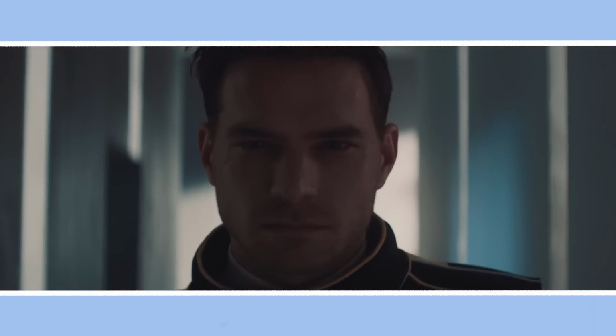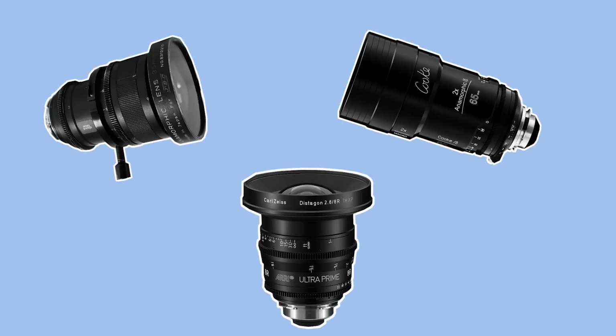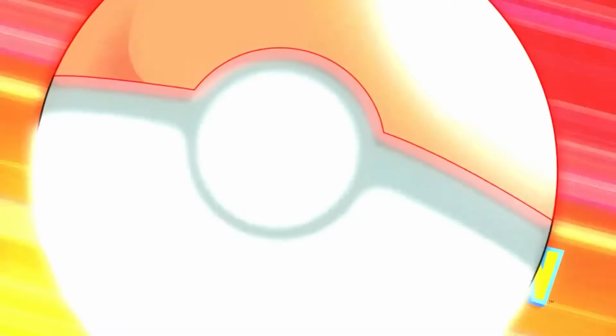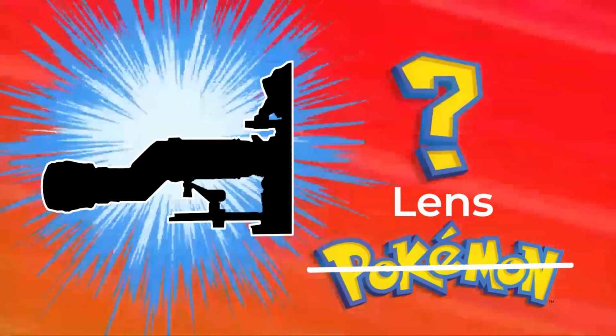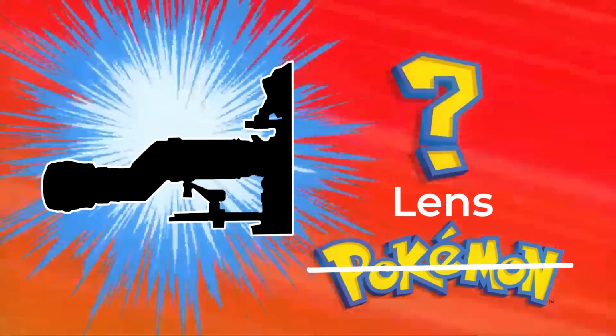So to better equip you, and I guess because I'm a bit of a lens nerd, I'm going to look at 3 more cinema lenses that are popularly used in the high-end film industry, breaking down their look and their practical design. And at the end of the video, take a look at one lens contraption that's a bit of an oddity, but a pretty interesting piece of kit. So stick around.